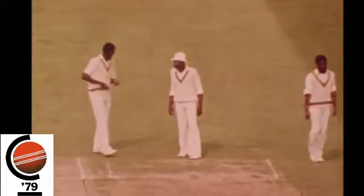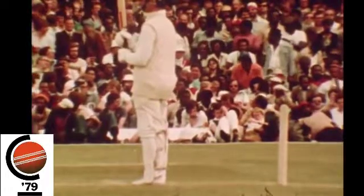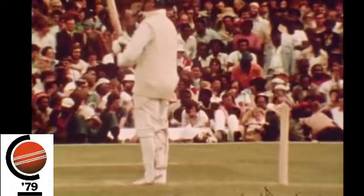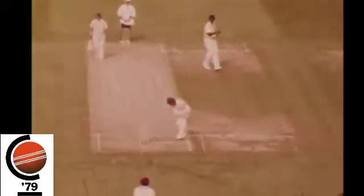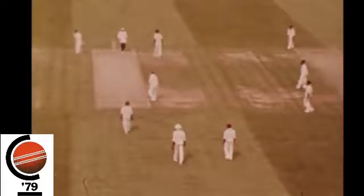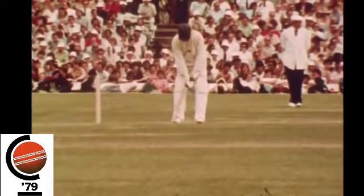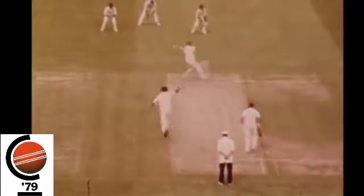And Clive Lloyd brings up Garner, the giant Garner, to bowl to Braley. Ooh, a nasty blow in the box, very painful. And now the 13th over, Croft again to Braley. Oh, and once again he shows what a good hooker he can be. Another 4 to the Mound Stand.